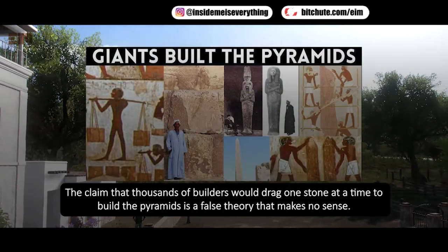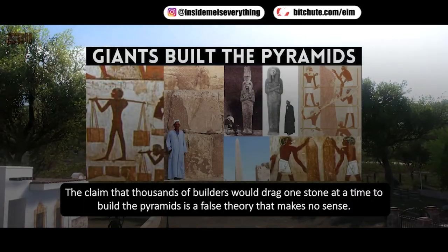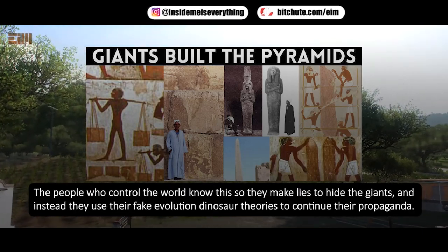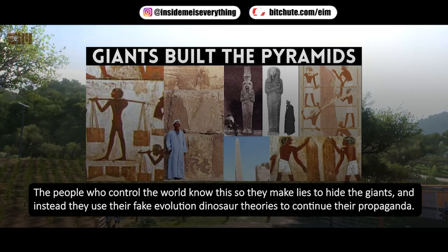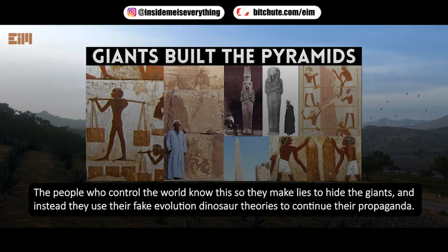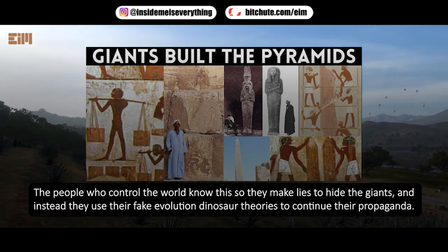The claim that thousands of builders would drag one stone at a time to build the pyramids is a false theory that makes no sense. The people who control the world know this, so they make lies to hide the giants, and instead they use their fake evolution dinosaur theories to continue their propaganda.